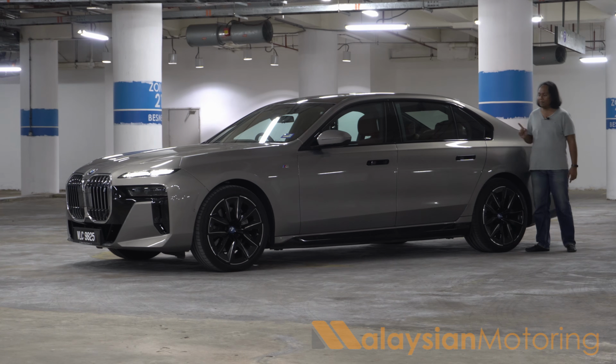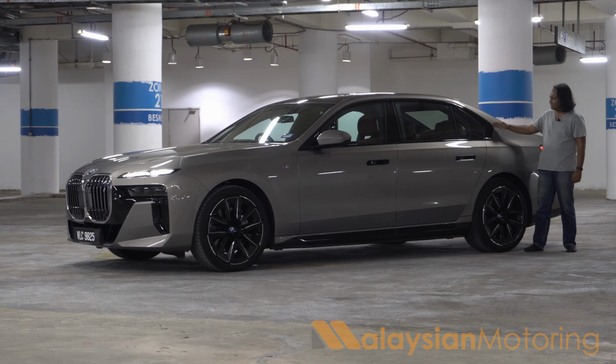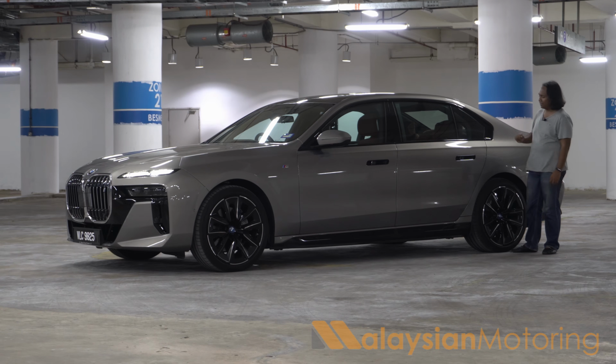What I don't like about the side of this car, unfortunately, is the fact that the Hofmeister kink appears to have been fettered with in such a way that it doesn't really look like it's part of the design anymore. And for something as integral to BMW design, I just think this is not that nice.